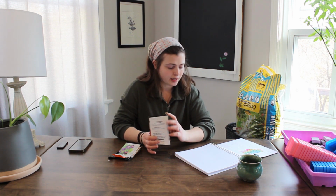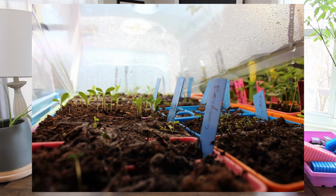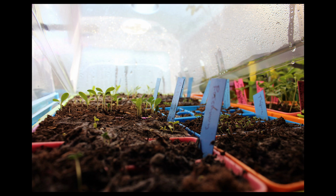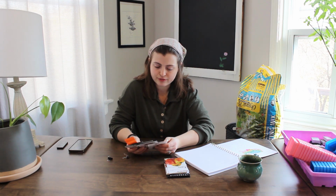I started my other 6 to 8 week plants last weekend. I didn't show you guys those, but I can pop in a clip of how they're looking right now. So with those varieties, I planted a whole bunch of flowers and a couple different types of herbs.